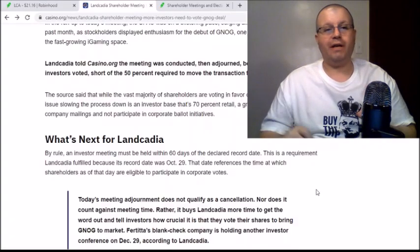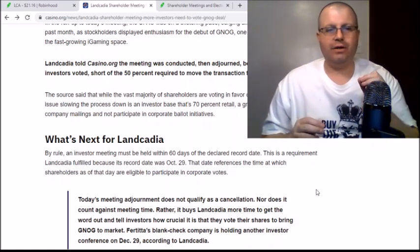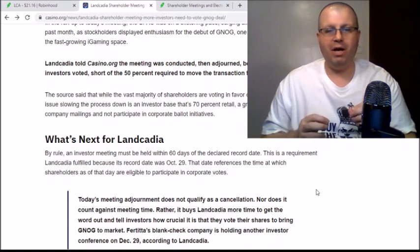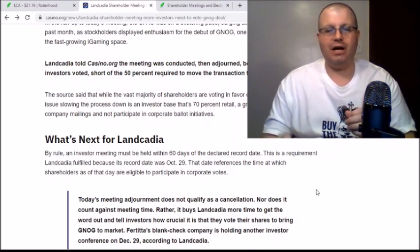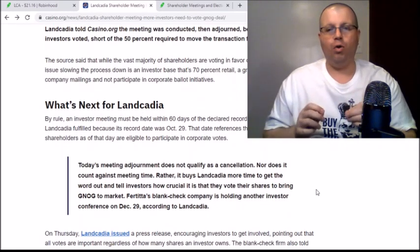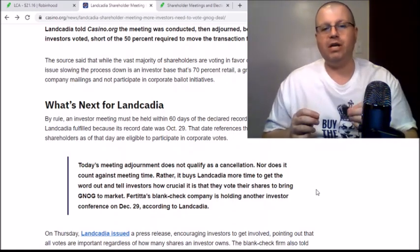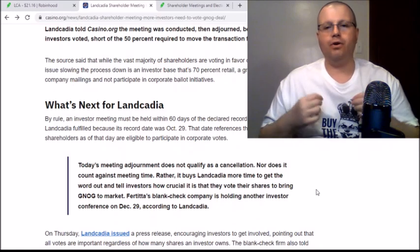And all right guys, real quick, here is a couple key things before we get into the Robinhood part of it. So it says here, what is next for Lancadia? So by rule, an investor meeting was held. It must be held within 60 days of the declared record date. This is a requirement by Lancadia fulfilled because the record date was October 29th. The data references the time in which shareholders as of that day are eligible to participate in corporate votes. So guys, that basically means that you've had to hold your shares before October the 29th in order to be eligible to place a vote. So whatever brokerage you're using, if you bought shares before October 29th, you can go in and place your vote.